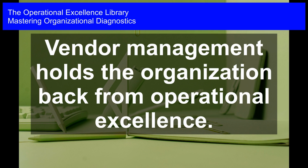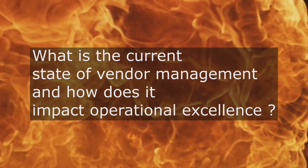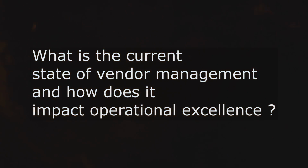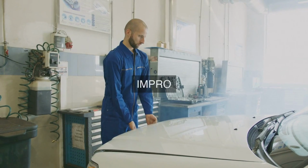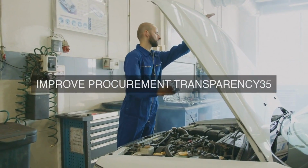Mastering organizational diagnostics. Vendor management holds the organization back from operational excellence. Where does the organization currently stand in terms of its vendor management processes, and in what ways do these processes either support or hinder its pursuit of operational excellence?